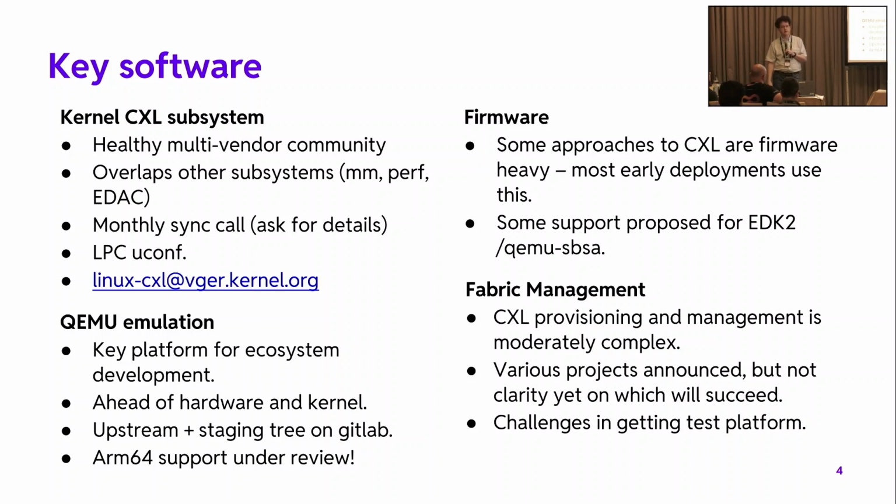QEMU emulation. Now, I talked about this at Connect 2 years ago. We've added features since then, but if you fundamentally want to know about it, watch that talk. It's a key platform for ecosystem development. We run ahead of hardware by quite a way. We actually run ahead of the kernel too. And that's because it's a well-defined spec.